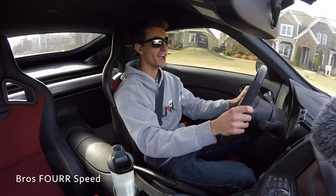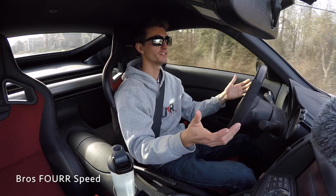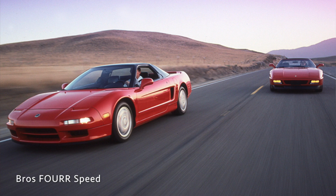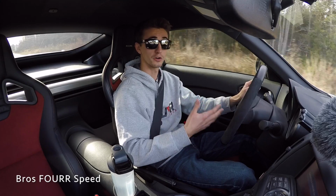Number 3 on the list is the Acura NSX. Early 90s models you can find for this price range, and that car really is a budget Ferrari. When the car came out, it was literally designed to compete right next to Ferrari as the reliable, more affordable version.